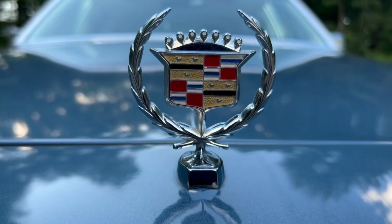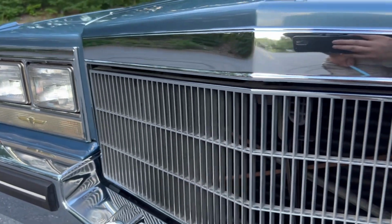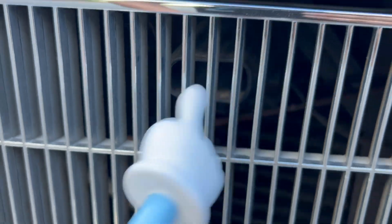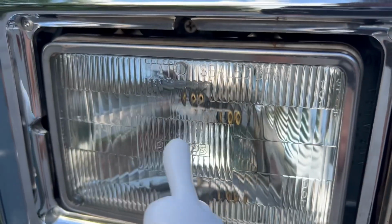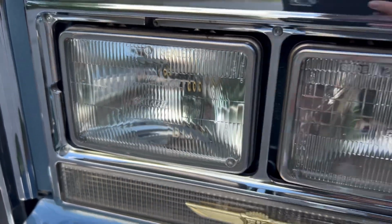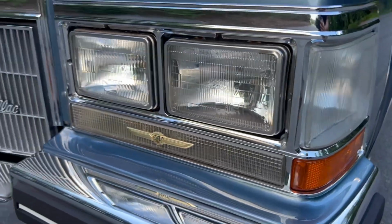Beautiful color in the hood ornament there. You can see how nice and clear it is. But I mean, just the chrome on this car is in beautiful shape. You can see hiding behind the grille here, auto dimming headlights. It did have all the original Guide headlights, but I had to have this one replaced because it had a crack in it and it was filling up with condensation. But before that, it had all the original Guide headlights.